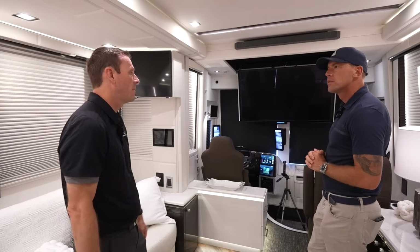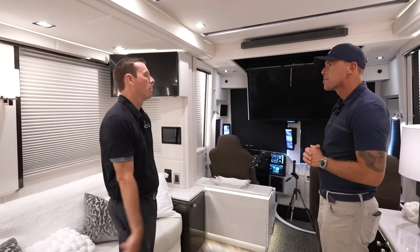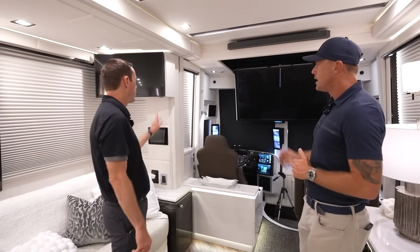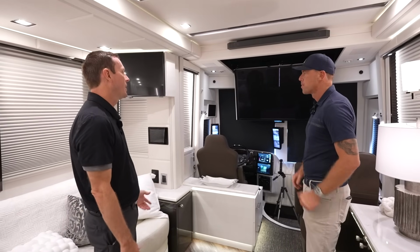So using your smart TV, everything here is streaming, so it works nice, and I think we're seeing more and more of that. But I'm assuming you probably don't want to have that down while you're going down the road. That's what this TV would be for, so that you'd want that up. Yes, sir. Especially at night, it'd be so bright.